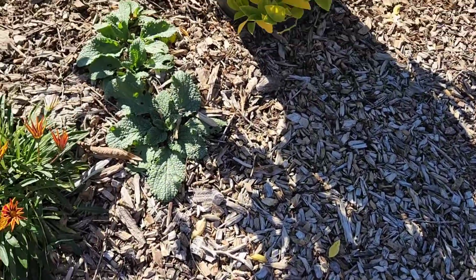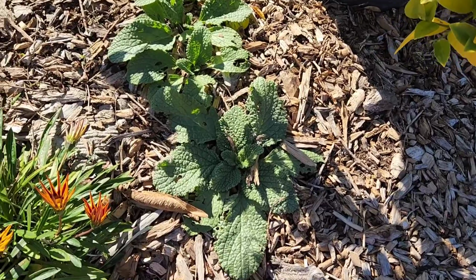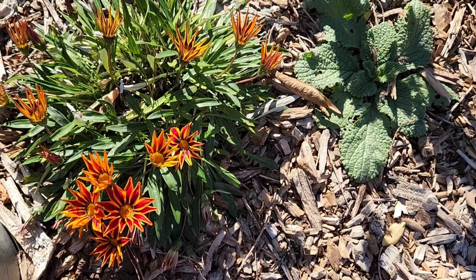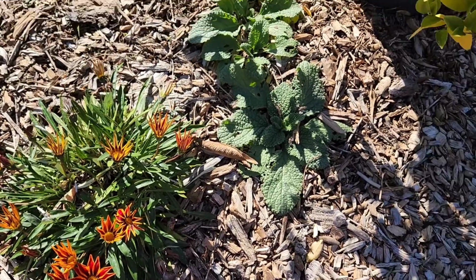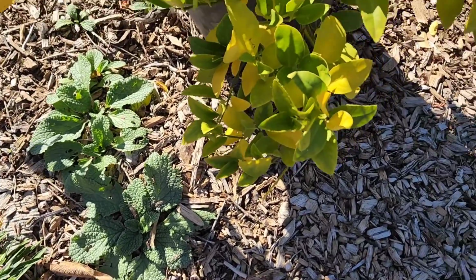Yeah, but the borage doesn't mind the cool weather at all, guys. Neither do the gazanias as of yet. Again, this is a volunteer. I'm gonna have to dig some of these things up and move them. Borage, that's a little trickier because of the deep taproot.